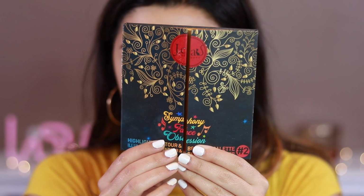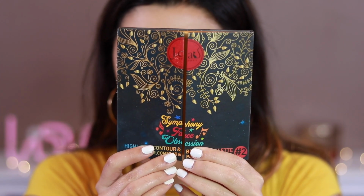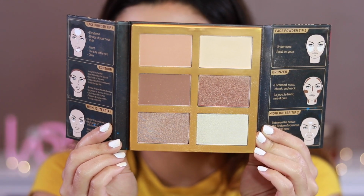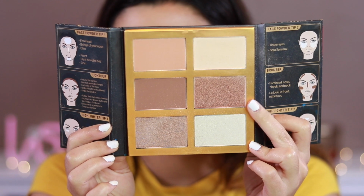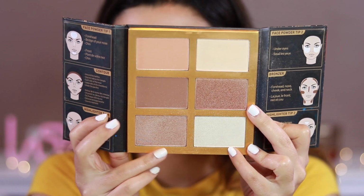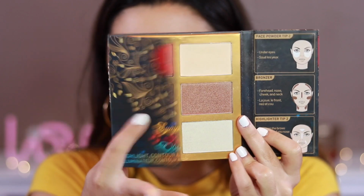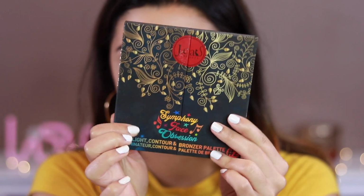The next palette is by J-Cat Beauty. This one is a Symphony Face Obsession palette, and it retails for $11. It brings 2 face powders on the top, then a contour shade, a shimmery bronzer, and 2 highlights on the bottom. I think it's really nice. This one is the medium to dark one, and it closes up like this. I think it's really sleek and pretty.